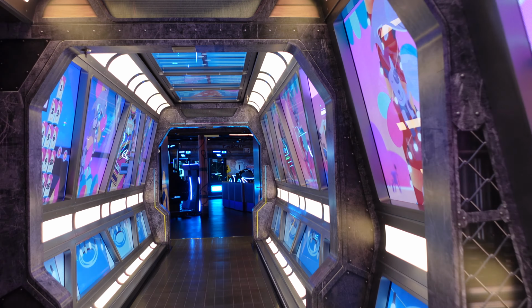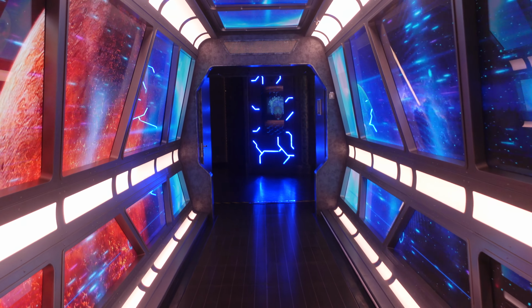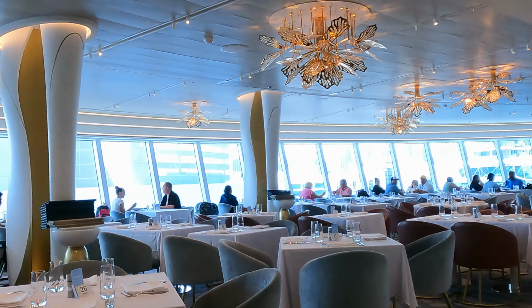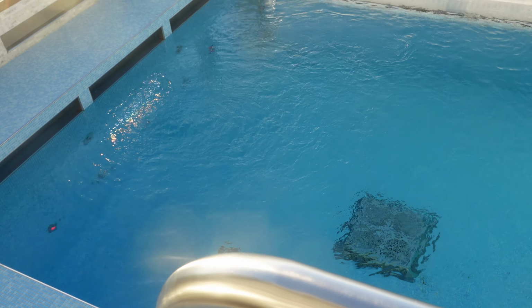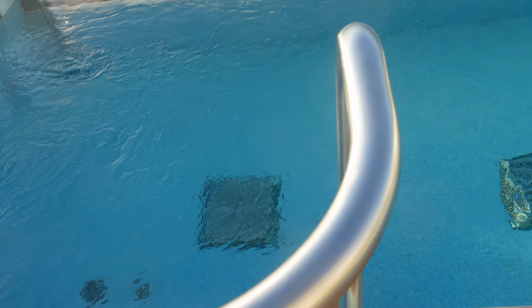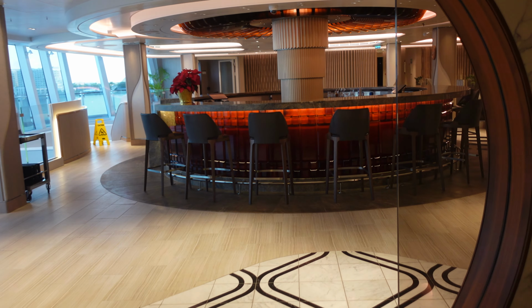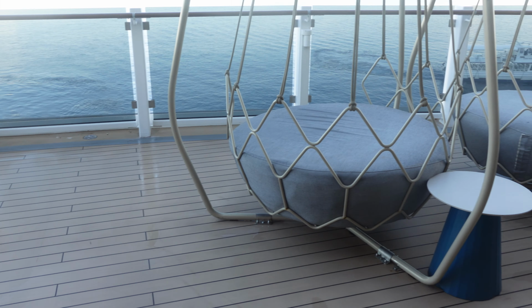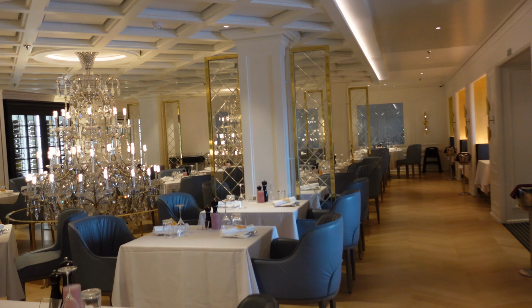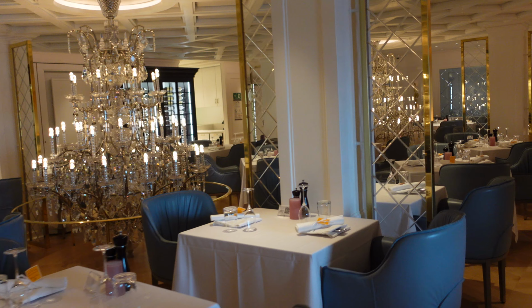At first glance, Prima and Aqua actually feel very similar. The overall Prima class identity is still very much there. You've still got Ocean Boulevard, modern styling, lots of outdoor space, and a much more upscale atmosphere compared to older Norwegian ships.